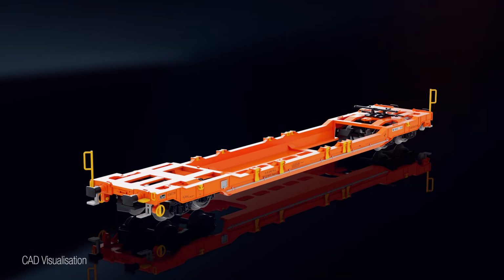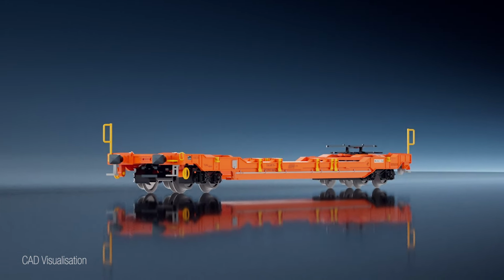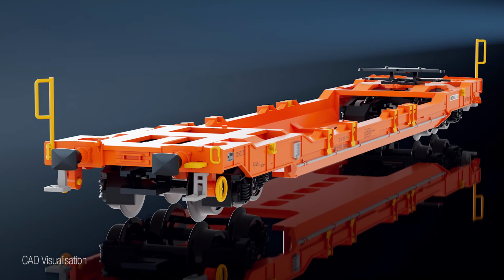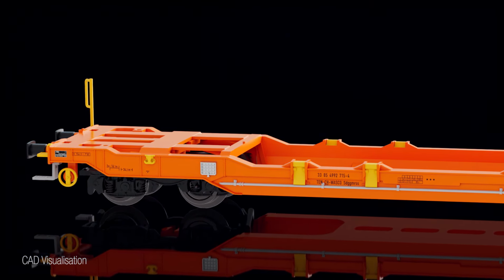Combined transport has been one of FLEISCHMANN's mainstays for many years. Reason enough to now also realize this model as a contemporary replica. Separately attached shunting handles and finely engraved folding latches are just two of the highlights. The models are manufactured using the die-casting process to ensure perfect operating characteristics.